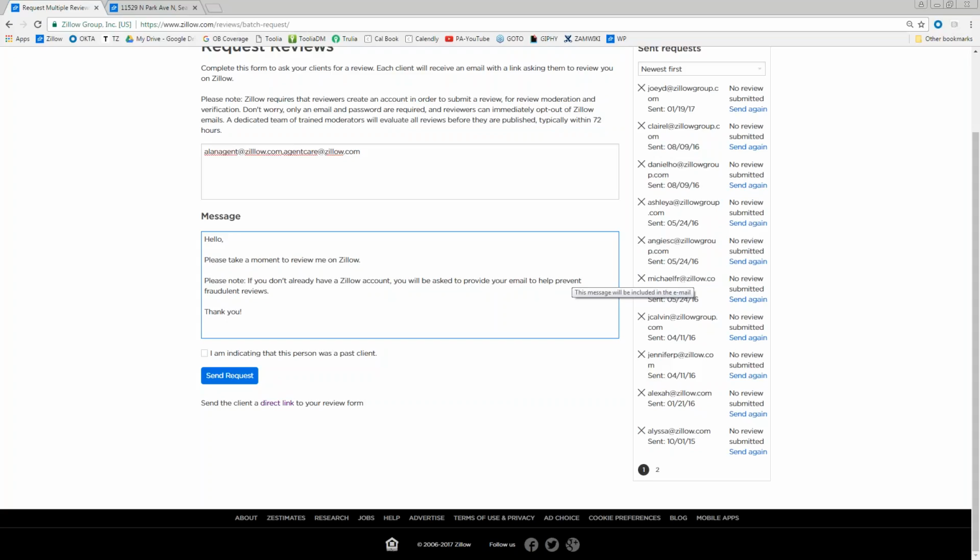Two details that I want you all to know, though. First of all, we require that your clients input their email address when they submit the review. This means if they don't have a Zillow account, they create one. The reason for that is that we can prevent fraud, but let them know this ahead of time so that when they get to that point, they aren't surprised and they don't quit. If they don't submit their email, the review does not go through.